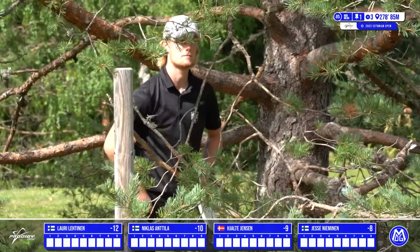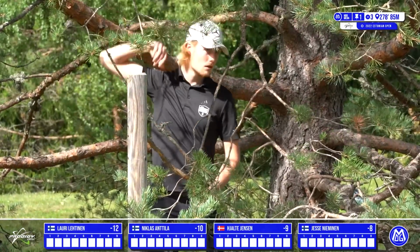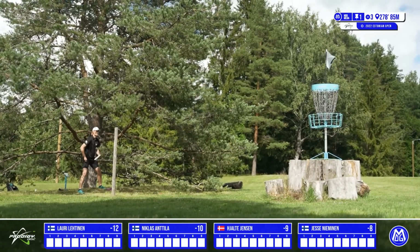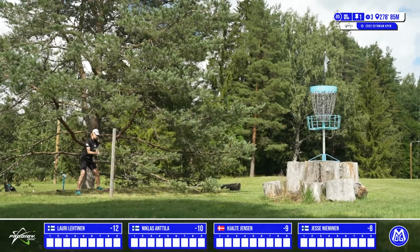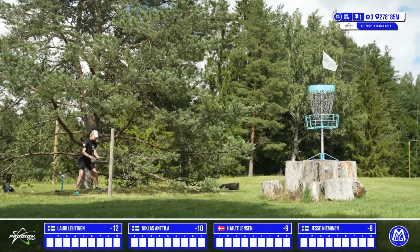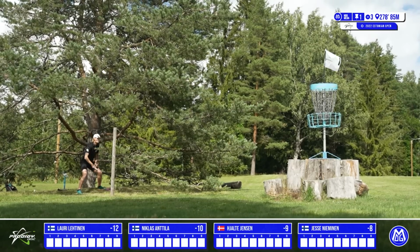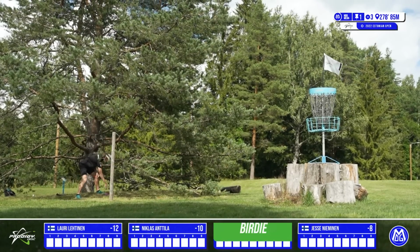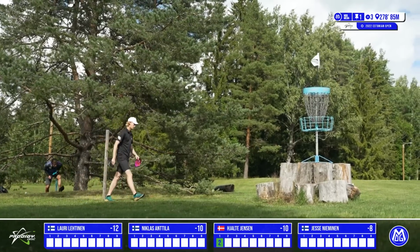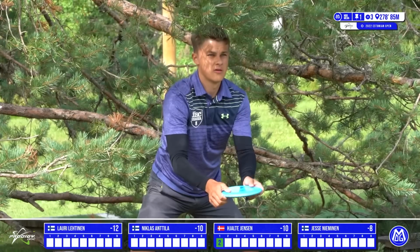Connecting to strong side chains, but filtering out. We'll see if Hjalte has a window through these branches here. It does look to be obstructed. Is he going to do a little lob it over the branch? Or does he fire? Oh yeah, he does give the lob. Good call as he just pops that one up and over, floats it down into the basket. Good birdie to get us started.